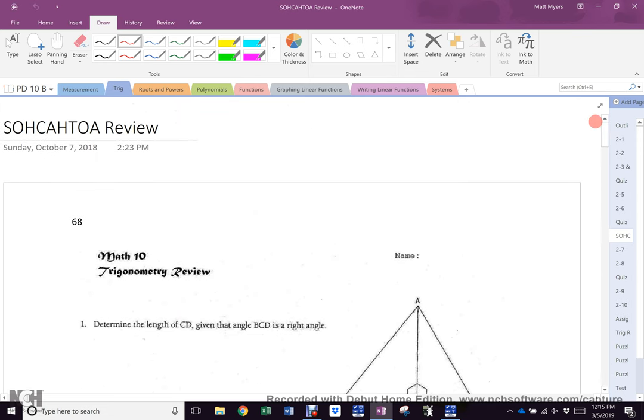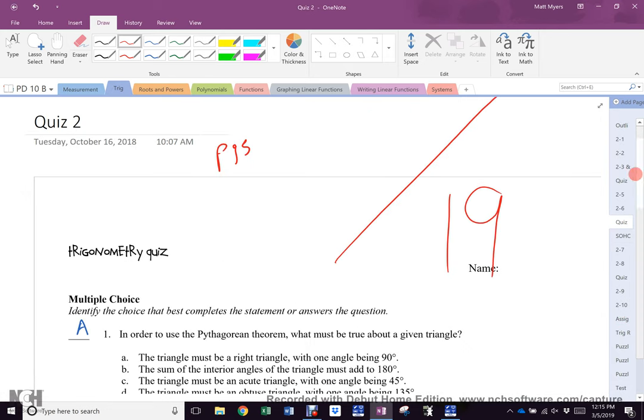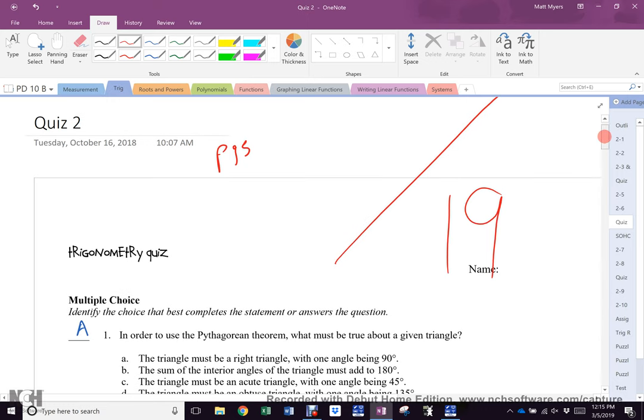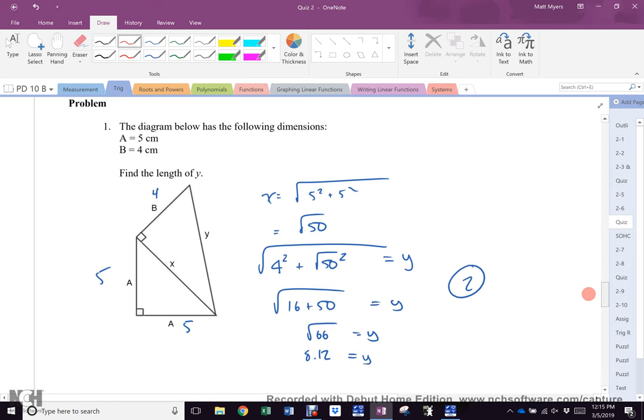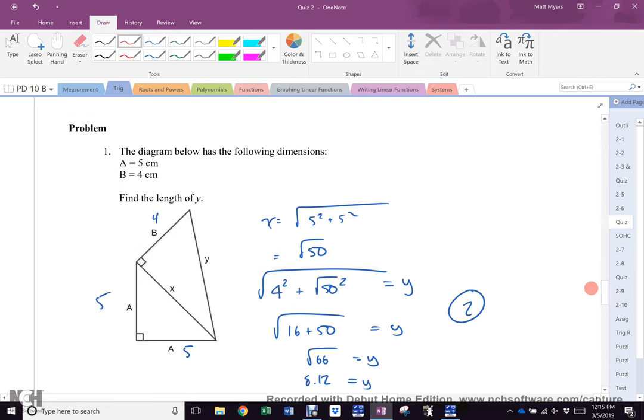Mr. Myers, the final 2 questions are out of 3, correct? Only 1 of them was out of 3, I believe. But I can check, Jesse. The last question was out of 3. The second to last question was out of 2, because the second to last question was Pythagoras.